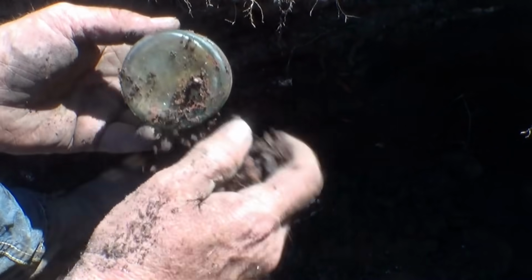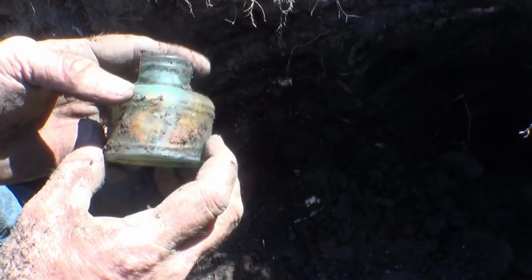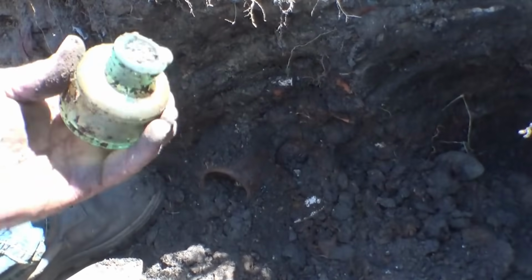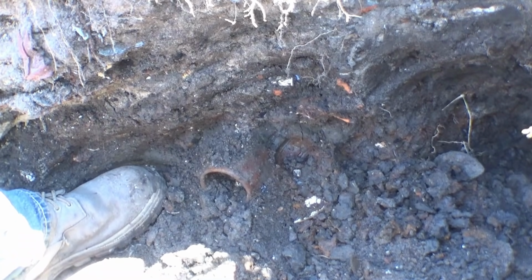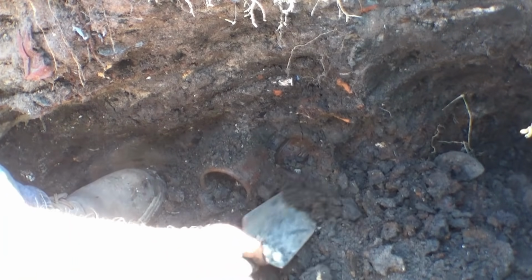Hey, here's a nice ink bottle. All right, I might see something on the bottom. Yeah, it says Carter's on it. Nice crude lip, look at that. Probably the 1880s. That's old Carter's ink. Man, them birds just about hit me. Holy moly. All right, here we go. Let's get this redware pot and see what it is.